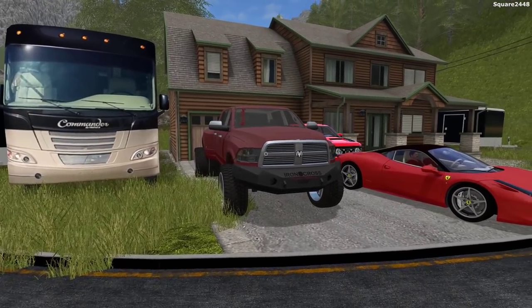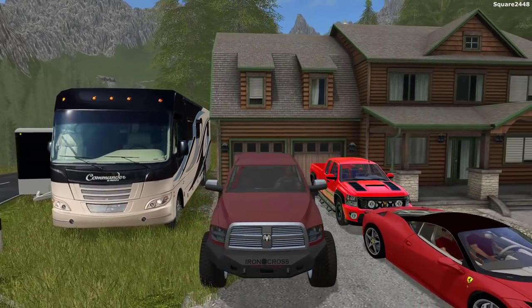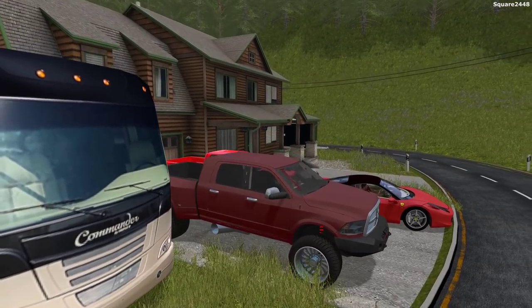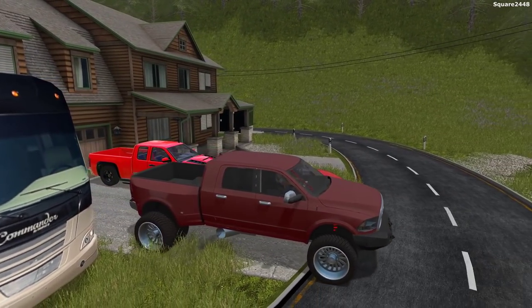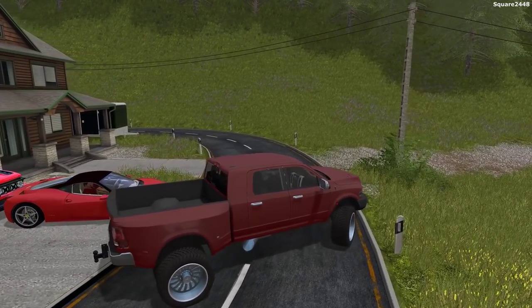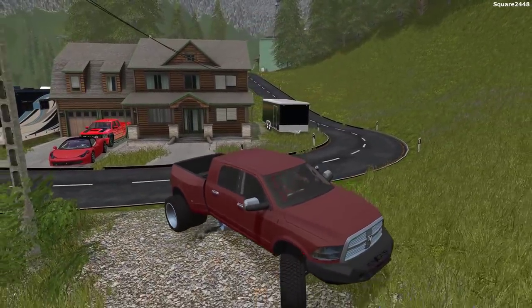We'll be using the Ram Mega Cab and the RV to haul them over and set up the campsite. So first, we want to bring the Ferrari over, so we want to hop inside the Ram 3500 dually with custom wheels, custom bumpers, and attach to the 25-foot enclosed trailer, which is just over here to the right of the house.